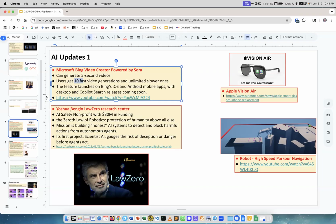Okay, next, Yoshua Bengio. There are three people: Geoffrey Hinton, of course, from Toronto, and Yoshua Bengio from Montreal, and Yann LeCun, who is now in New York, who is at Meta, Facebook. So he is an absolutely legendary person, and both Geoffrey Hinton and Yoshua Bengio, they're very, I wouldn't say scared, but they're warning about dangers of AI.